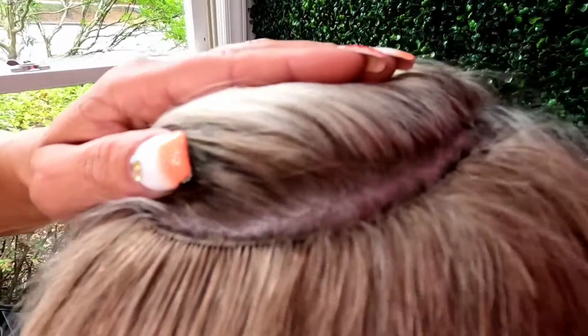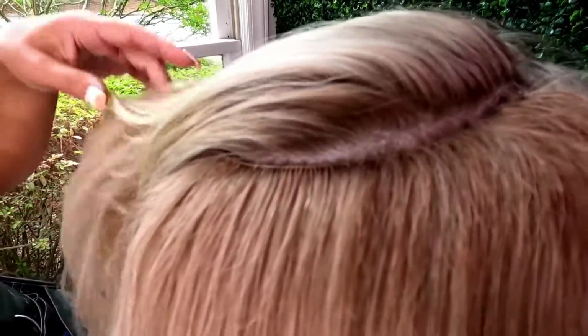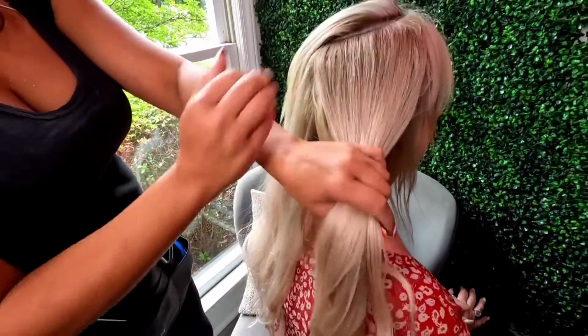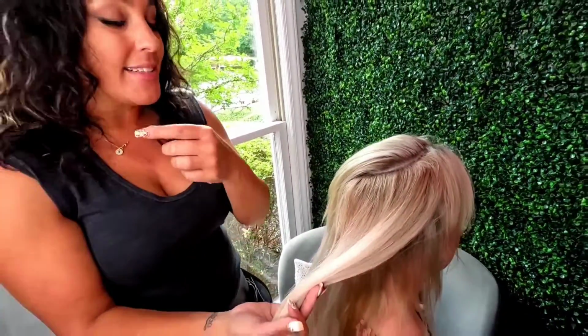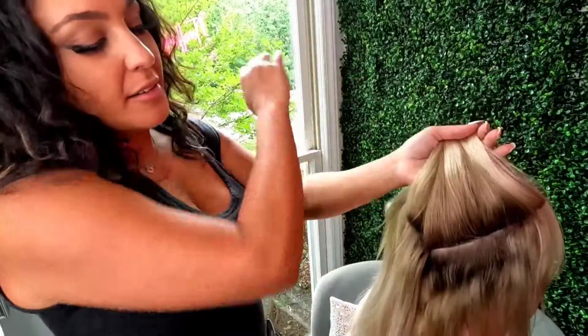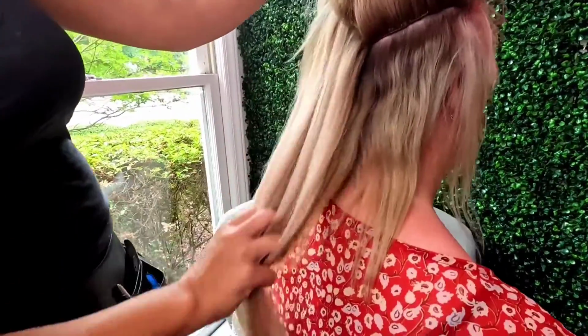Check that out. Okay? Yes, this is called the Swan method. And yeah, you can't see where it's in her hair. There is no glue. There's minimal beads. It's my own sewing method that I created. And check out underneath. This is her length. This is her hair. Check this out.